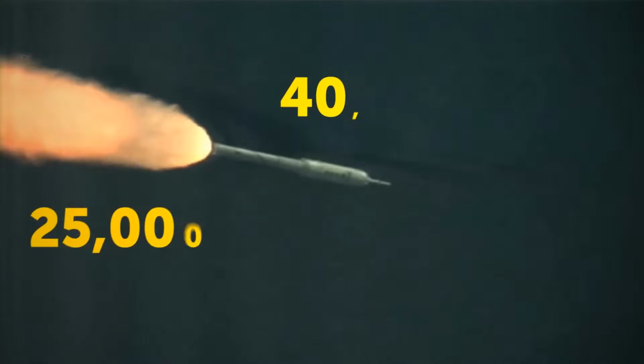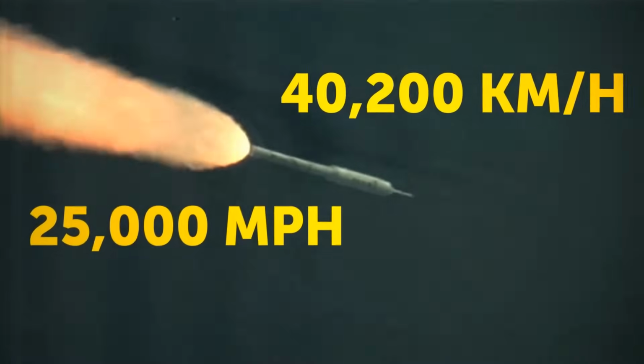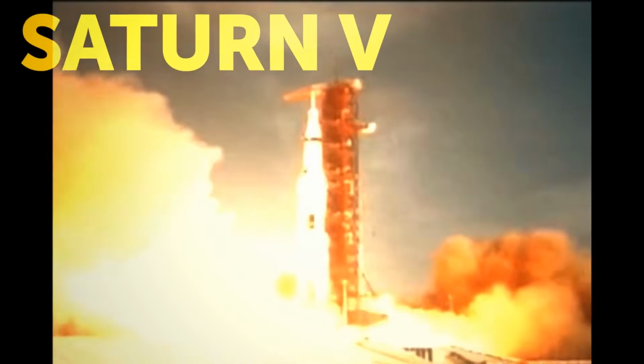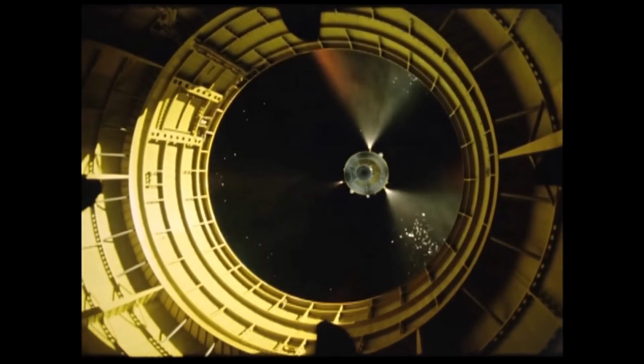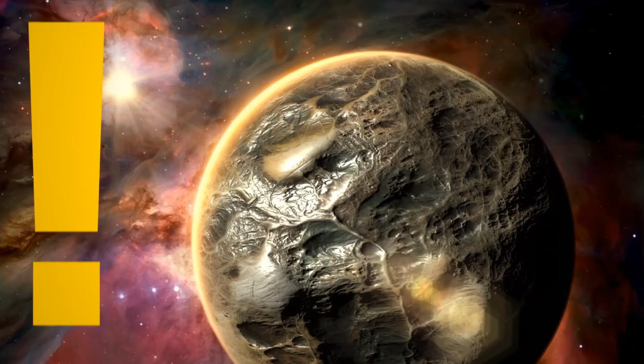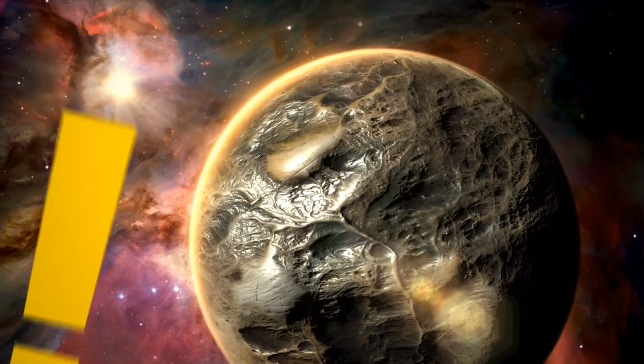If you tried to travel to Proxima b at a speed of 25,000 miles per hour, which is the speed of the Apollo moon rockets, it would take you over 112,000 years to get there. You might not be able to breathe there. No one knows if Proxima b has an atmosphere.